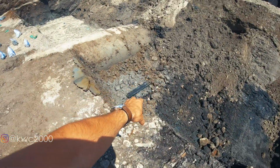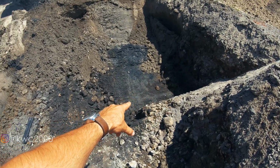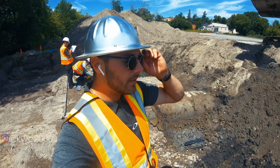Right now what we're doing is this side's getting clear, so we're just digging on the opposite side here now. As you can see, he's excavating all along here, kind of that blacker stuff. We need to get down to the proper depth. So we're just working away on that right now.